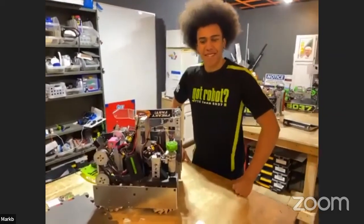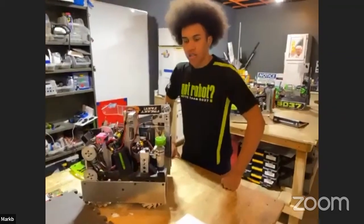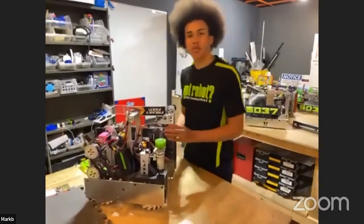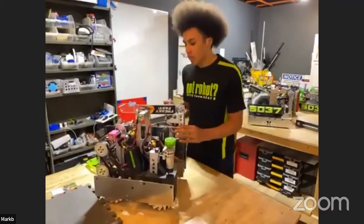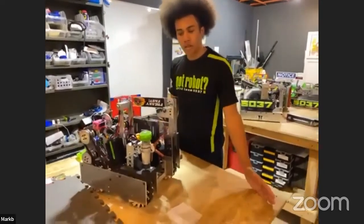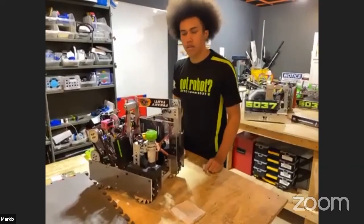How long does it take to complete an autonomous? For us to go from the start of programming to having a finalized autonomous, that takes a couple of months.